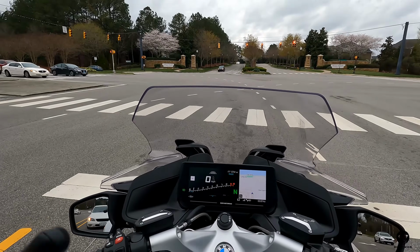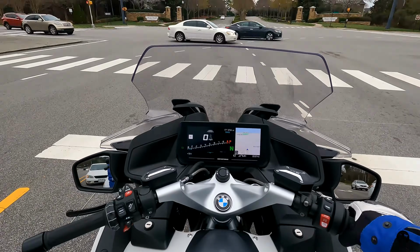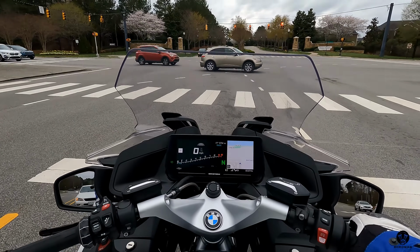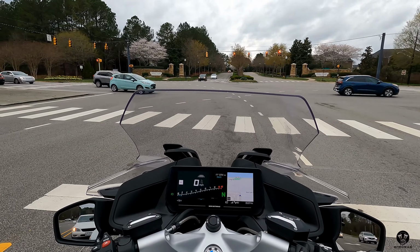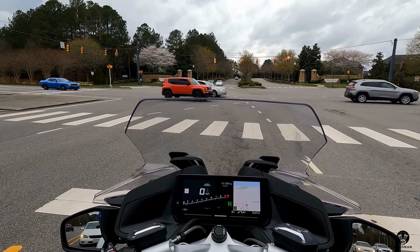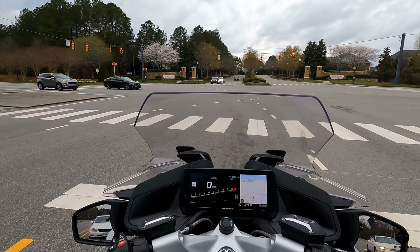I'm 5'10" with a 31-inch inseam, and I can flat-foot it quite easily. Now this seat on this bike has 2 settings. I think the high setting is 32.6 inches and the low setting is 31.7.